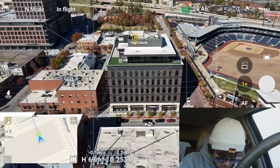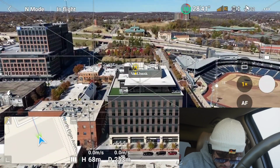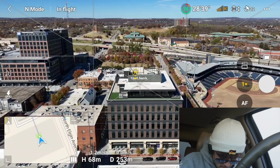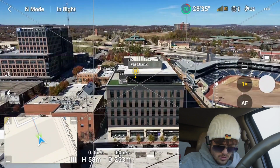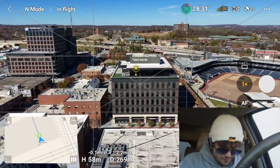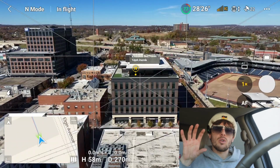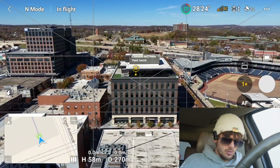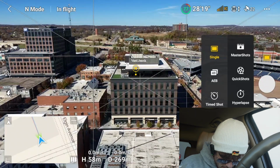So now what I'm going to do is we're going to do a really wide shot at like 15. So I don't usually do this one, but this is gonna be a really good wide sweep. So I'll teach you some things too when I get this situated. But let me go back, put this hyperlapse on.